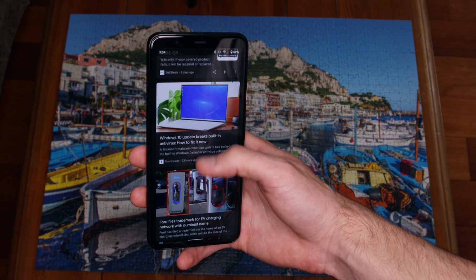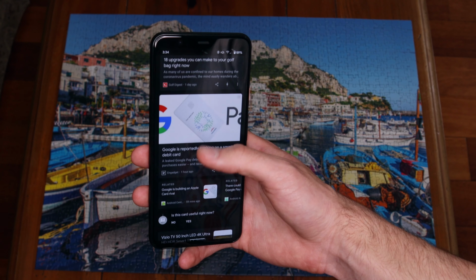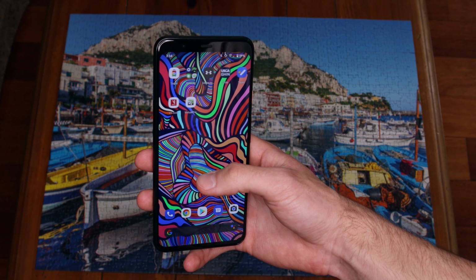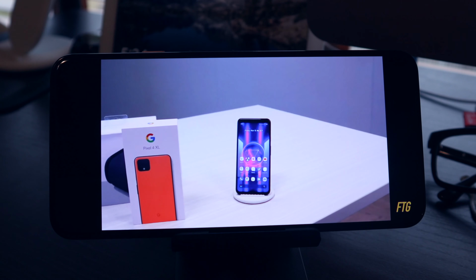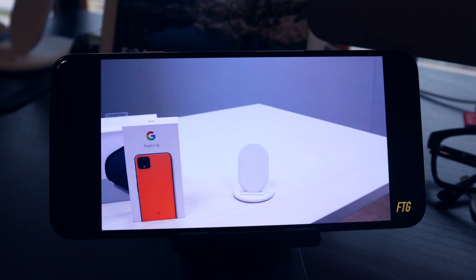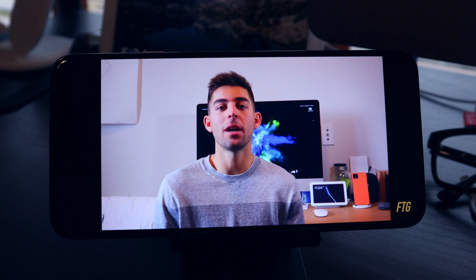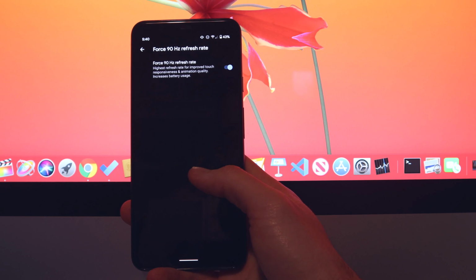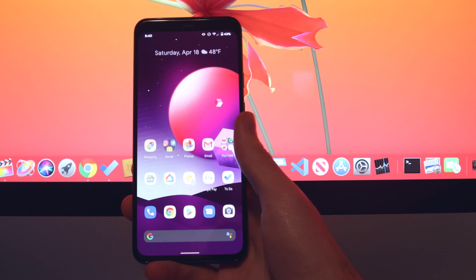So this screen is amazing, and you will notice that right out of the box. It was one of the first things that I noticed out of the box, how amazing this screen was, and the high refresh rate is very good. Immediately I turned it on in developer mode, always on, 90 Hz, great. You're gonna love it. Now, the only downfall is the battery life, and you will definitely understand what I mean.